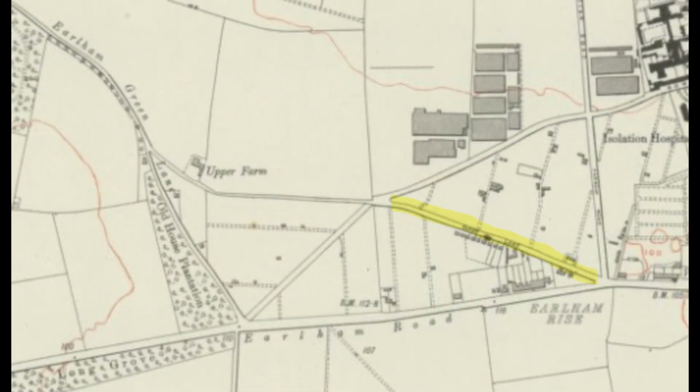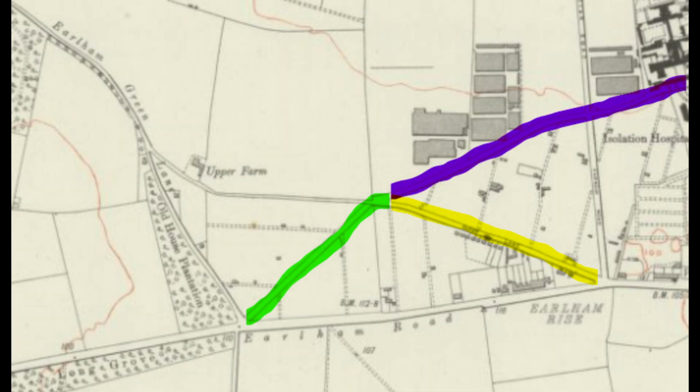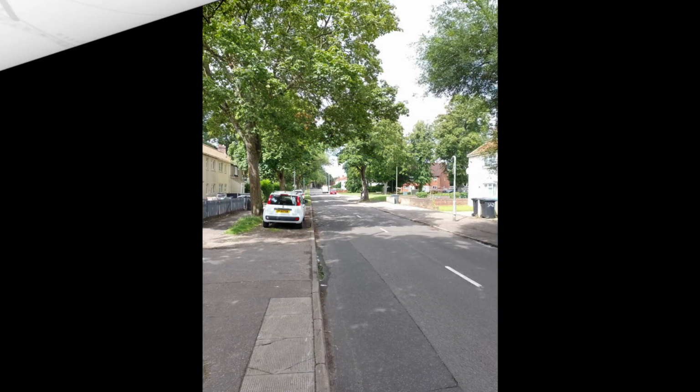The first Gypsy Lane in yellow had been partially developed by 1912. A continuation of it in green, back to what would become the Five Ways Roundabout, had been laid out. I say continuation because Bowthorpe Road in purple effectively terminated at this point, with its eventual onward route being just a farm track towards Upper Farm.